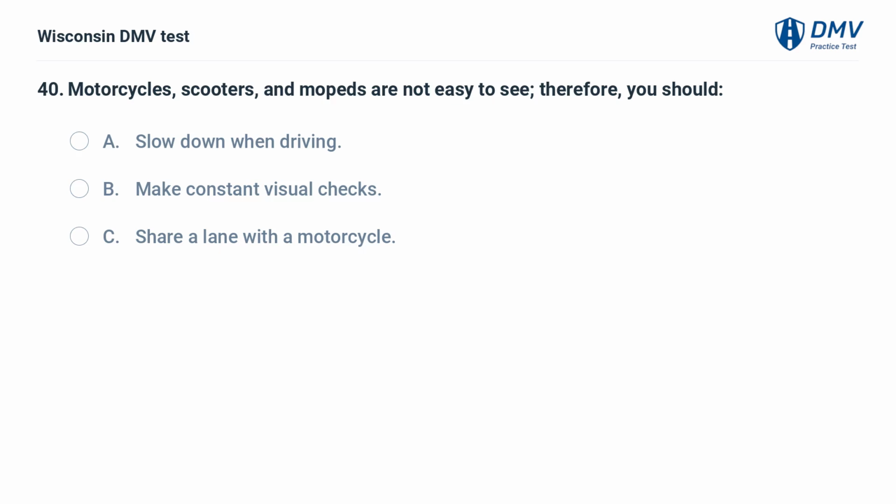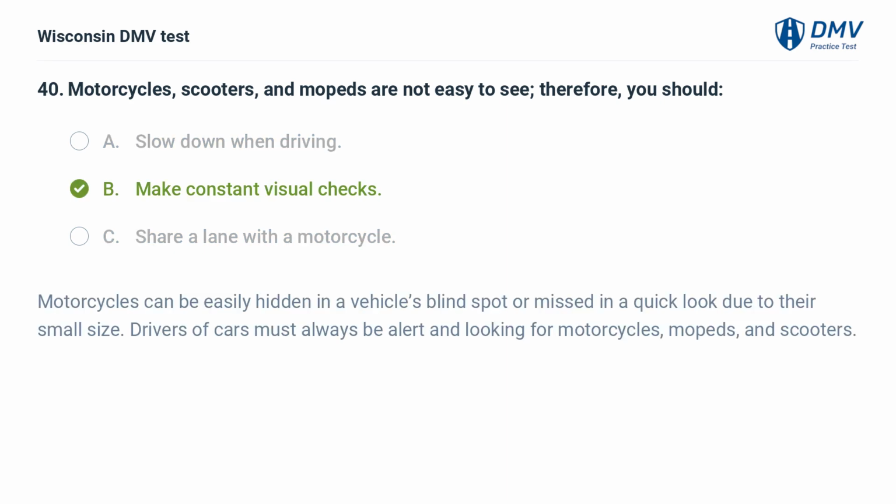Motorcycles, scooters, and mopeds are not easy to see. Therefore, you should A. Slow down when driving. B. Make constant visual checks. C. Share a lane with a motorcycle. B. Make constant visual checks.